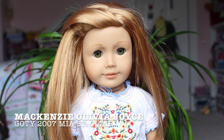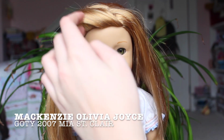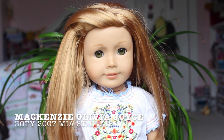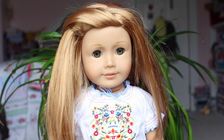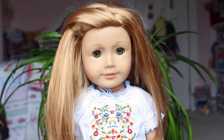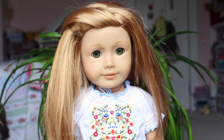Alright, the next doll we have is Mackenzie. Mackenzie is my Mia doll. She's the Girl of the Year from like 2009, I always forget, but she is in super good condition, and she was a doll that I always wanted as a kid because my little cousin had her. My little cousin kind of looks like Mia, so she had her when she was Girl of the Year, and I was always jealous because I loved her red hair, or her strawberry blonde hair, and I love her little freckles and her green hazel eyes.